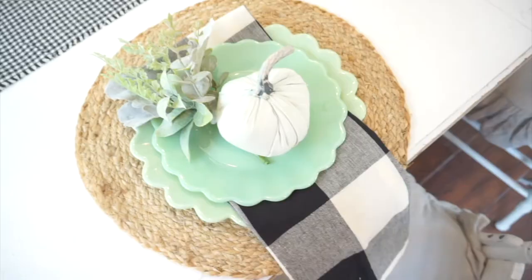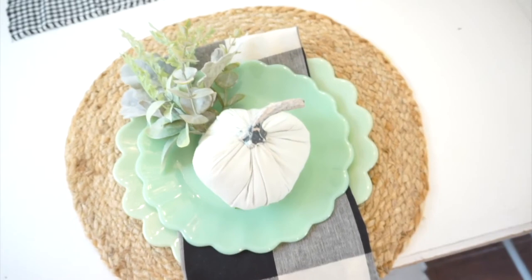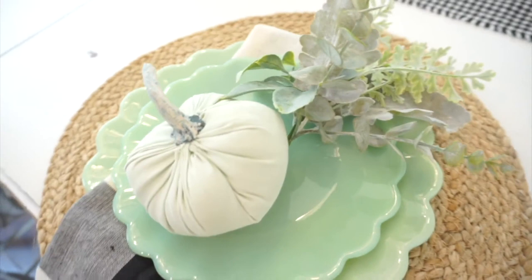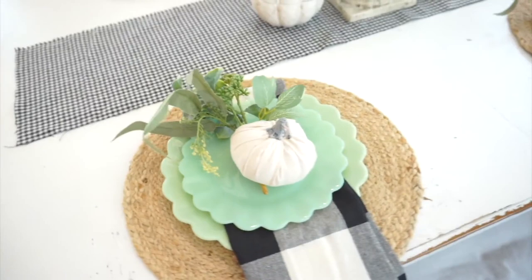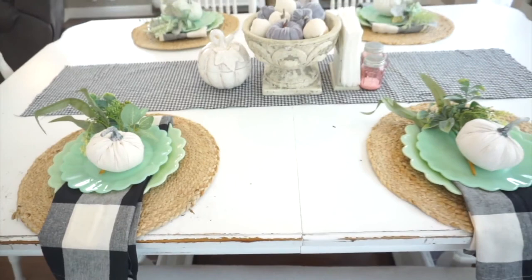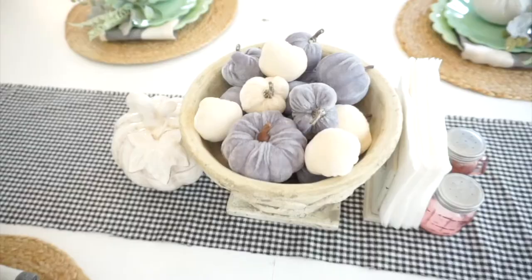So right here in my kitchen, I am just going to tell you about a little bit of how I did this table, and the placemats were purchased at Big Lots. The plates that you see here, I purchased those at Walmart. They are Pioneer Woman. And the pumpkins I purchased at Target Dollar Spot last year. The Buffalo Check napkins, I purchased those at Home Goods, and the greenery, I want to say I purchased that at Hobby Lobby. And then I just have this table runner here, and it's just a piece of fabric cut to size of a table runner.